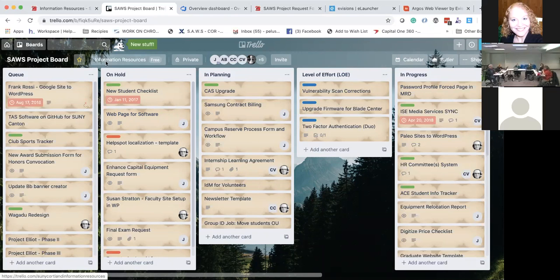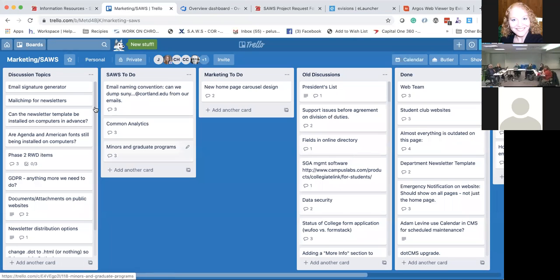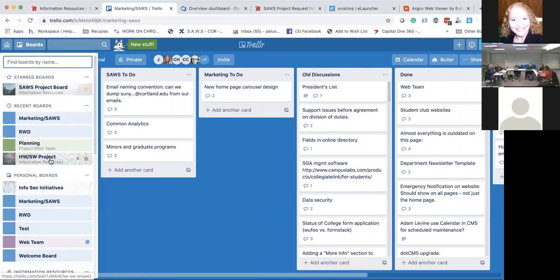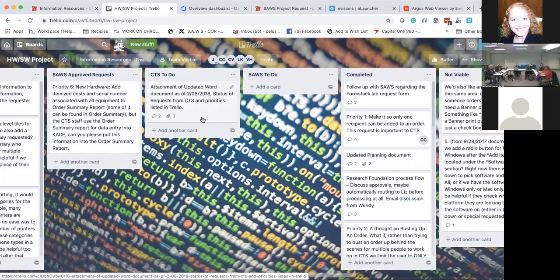So we still use Trello. We use it more for interacting with the marketing department, so we create tasks for each other in here. They're not really projects, they're just discussion items. It works great for that. But in terms of using it for Agile, we really struggled with it. You can see here we use it for campus technology services. We write applications for them, and it works for them to put in requests and track them that way. But we kind of outgrew this pretty quickly.